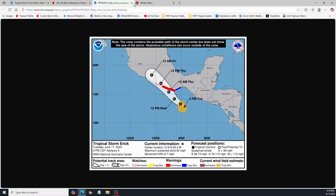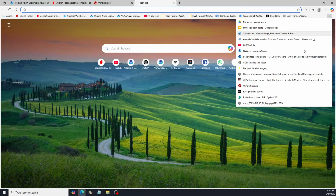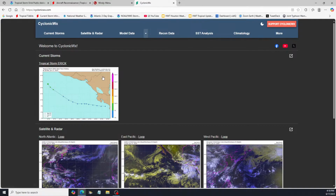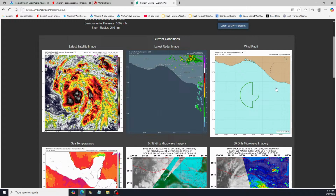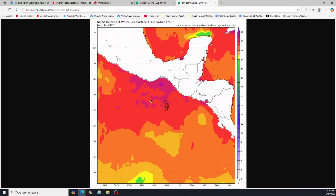All right, we're going to go to cyclone weather here. Take a look here at Tropical Storm Erick. These are the latest winds, satellite imagery, radar imagery, wind radii beginning to increase. This is the microwave imagery. This is the sea surface temperatures that it's moving into. Sea surface temperatures continue to increase as the storm moves in that general direction.